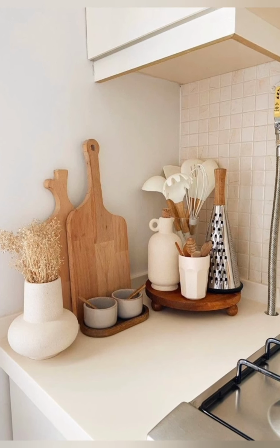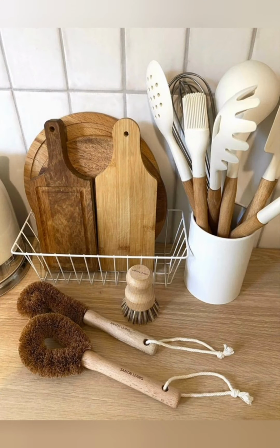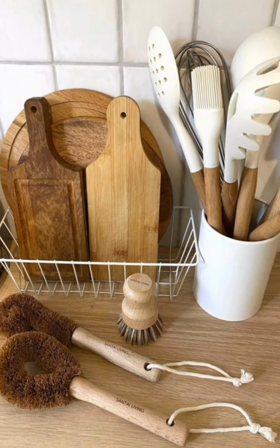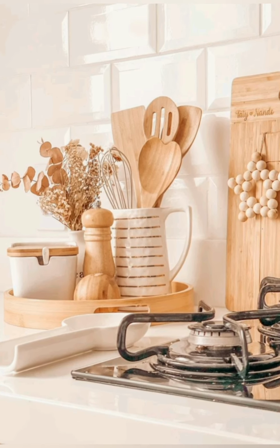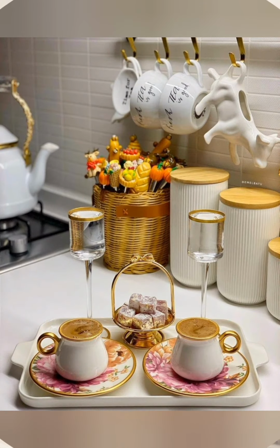Decorative bowls. Place decorative bowls filled with seasonal items like pine cones, shells, or decorative balls. Bread box. A stylish bread box can keep your bread fresh while adding to the decor.